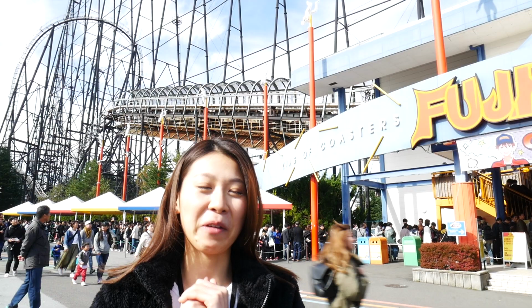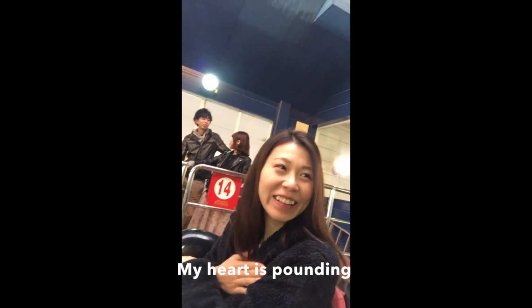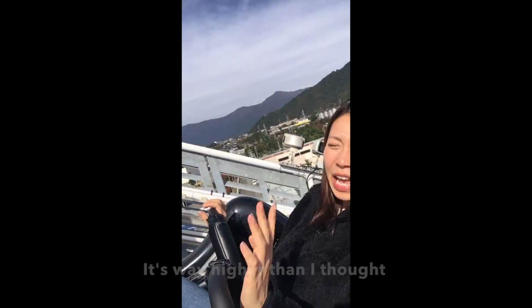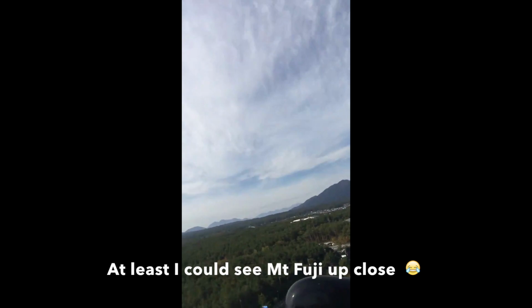So we're gonna start off with this one, Fujiyama. Let's go and wish me luck. I'm really scared. 10 seconds later. Some time to just calm down. I'm waiting for my friends now while they are riding the next ride.